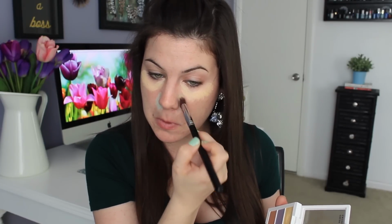I do have some redness around my nose, some redness on my chin, so I'm going to pick up the green very lightly and put it right on the sides of my nose, and then also a little bit on my chin. I am also going to pick up some of the purple and put it right on the corners of my eyes. I do have a little bit of discoloration right at the corner of my eyes, and I hate the way that looks, and I want to brighten it up. So I'm just going to take some of the purple and put it right there. That's pretty much the only area where I would put the purple.